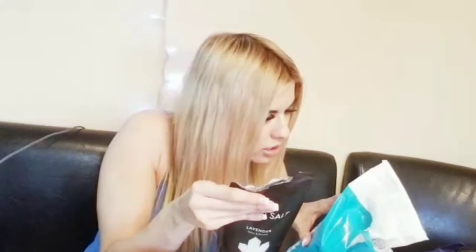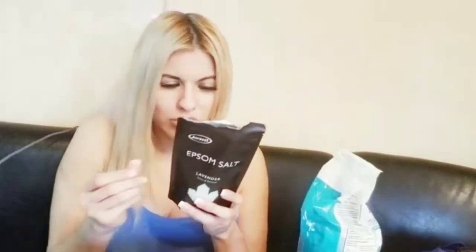But I was just kind of curious about the difference. Let's look at the ingredients. This one's 9.8. This one just says 100% magnesium sulfate. And this one actually has a little bit different stuff. It says derived from magnesium sulfate, magnesium, and then it says sulfur. So this has sulfur in it. So, anyways, yeah.